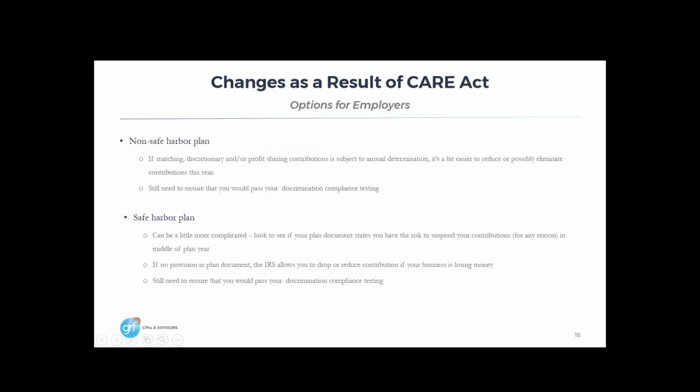So additionally, as employers are looking to free up some of the cash during this time, there are questions on how to reduce or eliminate employer contributions. There's a couple of options, less directly related to the CARES Act, but more in general, a discussion on what employers are able to do. So if you don't have a safe harbor plan, you might have a little bit more leeway as far as reducing or completely eliminating contributions.